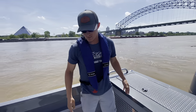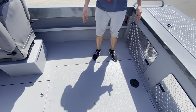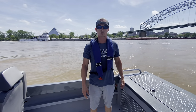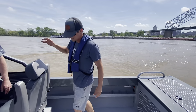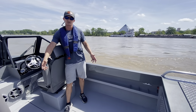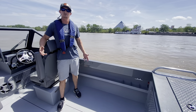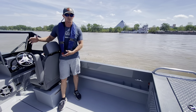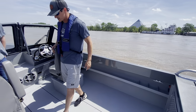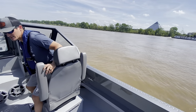This boat also comes with a 70 gallon fuel cell that is a belly fuel tank in the center of the floor, so you can make long runs. This boat does have an option to have two extra seats in the back. So you can turn around these seats and fish four people if you would like, but it comes standard with just the two. And these are the shock seats.